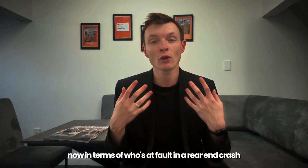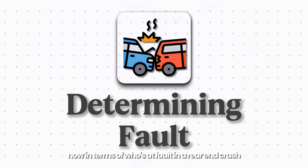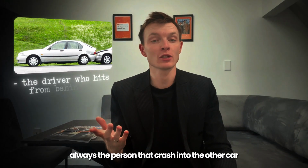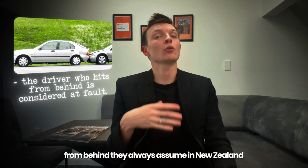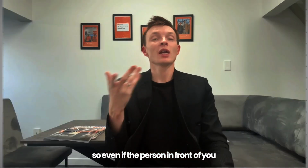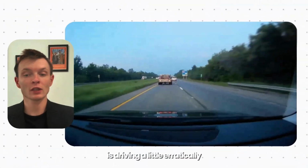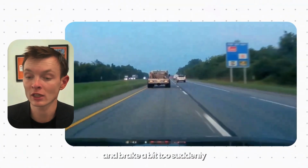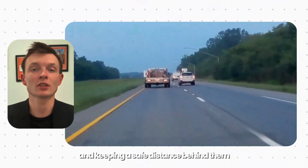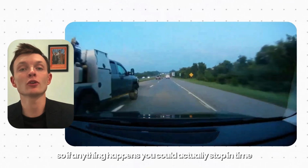Now, in terms of who's at fault, in a rear-end crash, it's almost always the person that crashed into the other car from behind. They always assume in New Zealand that you should have a safe enough space to stop. So even if the person in front of you was driving a little erratically and braked a bit too suddenly, the onus is usually on you to make sure you're following and keeping a safe distance behind them, so if anything happens, you could actually stop in time.